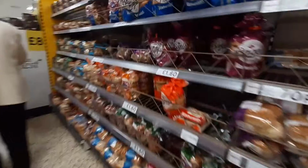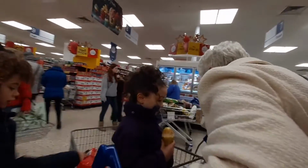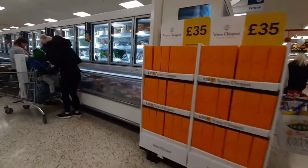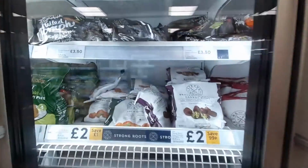Then you've got all of the different types of bagels, sesame seeds, cinnamon, rolls, buns, all sorts of different types of stuff. So we're going across now again to another freezer section. They've got a huge aisle all for dog food as well, and dog bits.